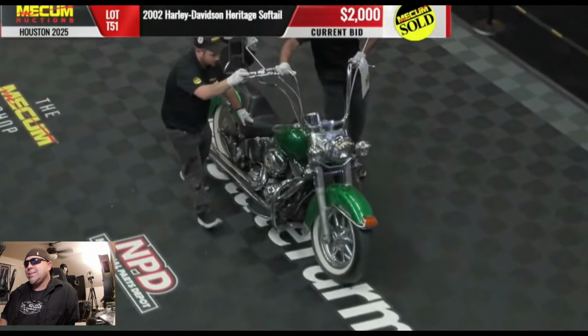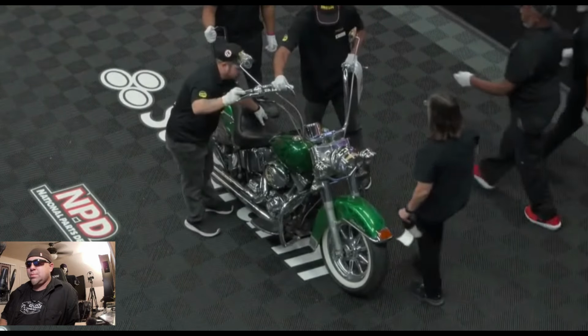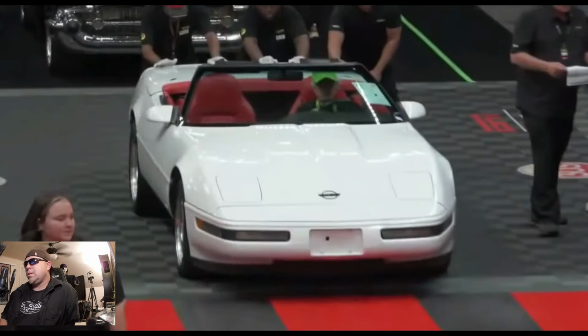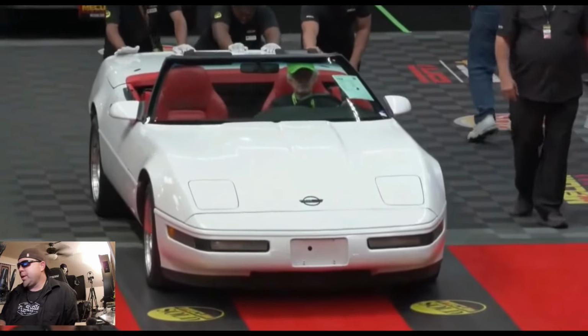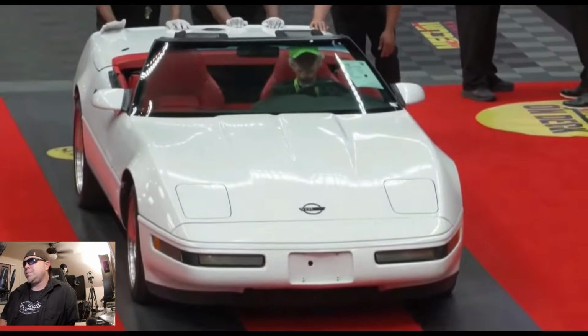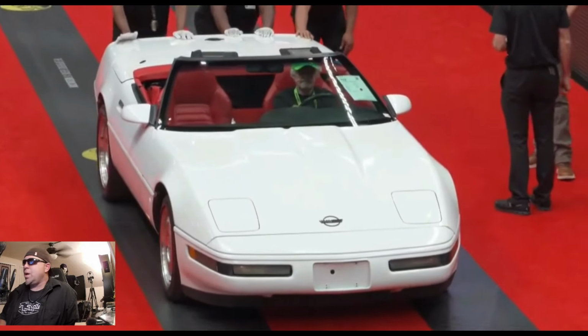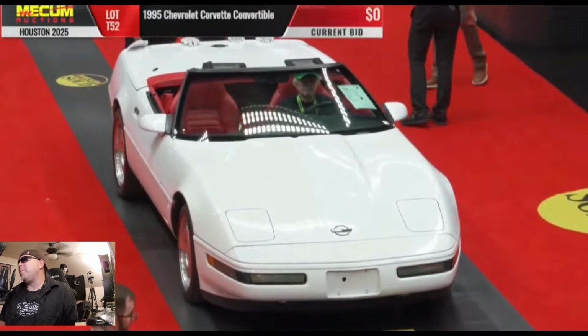Coming down the lane, lot T52, a 1995 Corvette convertible in highly original condition with air conditioning. Please note, this car arrived to the auction running. However, it now has an issue believed to be in the wiring loom, a known common fault with this model, that the seller is willing to pay the buyer up to $100 for replacement. $100, how much here?